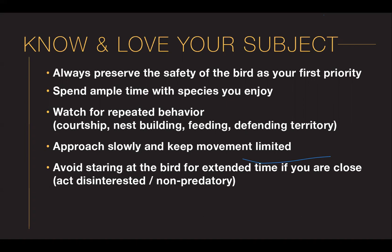So if you know that you have a nesting warbler that you like, you can listen for it on a trail, find out the general range of its territory, and then start scouting out what perches it likes to sing from, what time of day they come out, when do they rest, when do they come back, are they more likely to feed after a rain, that sort of thing. And that's where you really get into the really nuanced shots that most people can't get, that'll separate you from the pack if you can do that.